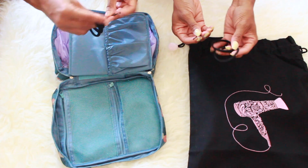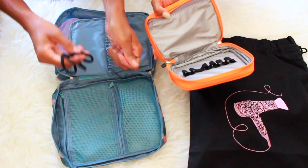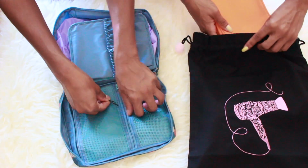Alright, and the next thing to pack into your hair travel bag are bobby pins and hair ties. Those are so important if you want to do your hair different ways, throw your hair up in a ponytail or bun. I always gotta have options. Exactly, because sometimes you want to wear your hair low maintenance while you're on vacation, so buns and ponytails are good for that.